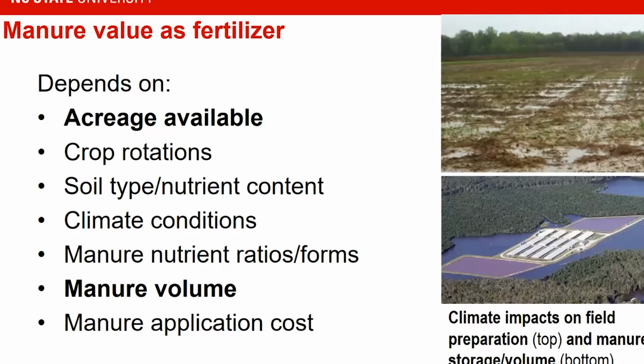And I want to go back a little bit to the piece about climate. Many of us, and as I talk to colleagues across the US, we're starting to see that in the top picture, these are fields in a wet fall and winter or wet spring. It becomes a challenge to go into fields to prepare the fields, let alone apply manures. So we're seeing the windows are tightening quite a bit, let alone in the lower picture, when a hurricane or extreme weather event comes through, then the entire storage structure becomes in peril. So we need to start thinking critically about not just the value of fertilizer, but how to make sure it doesn't become a net negative for a lot of folks.